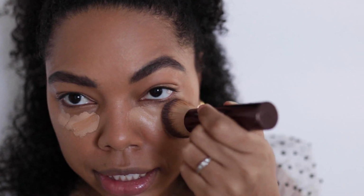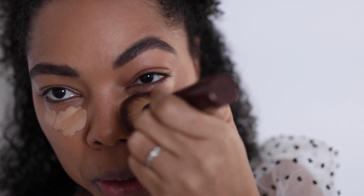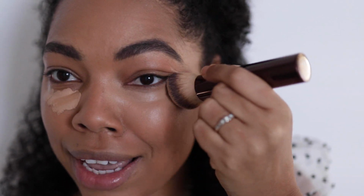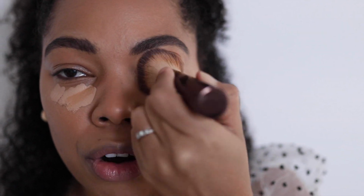So when I blend, you guys can see I do this dabbing motion right there. Oh, I love concealer. Look at that. I look so much more alive and awake and bright. You know, the under eye bags are gone.